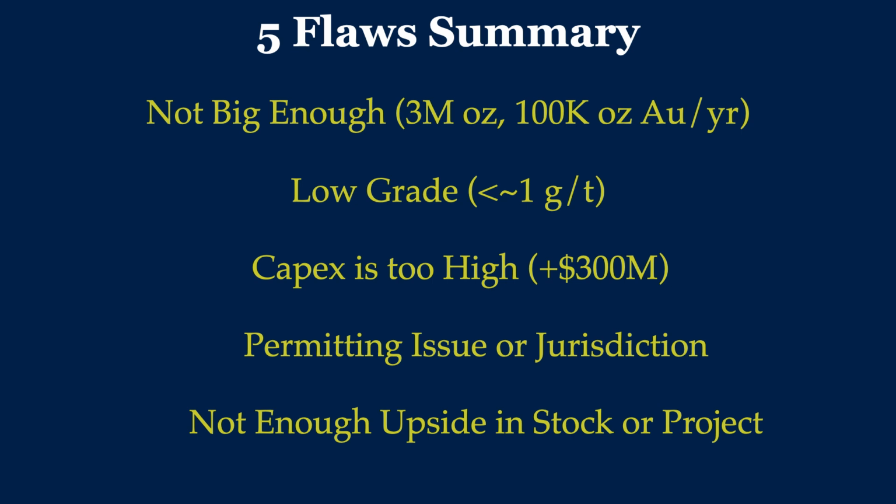Third, CapEx is too high. Or also you could say the junior is going to have trouble financing slash building that project. So that's also an important thing to keep in mind. Fourth, there's going to be a permitting issue, or it's a jurisdiction where majors don't operate in. Last thing, there's not enough upside potential in the project itself and/or the stock. So that's your cheat sheet. Again, you can still make money on things that might have 1 or maybe even 2 of these flaws.